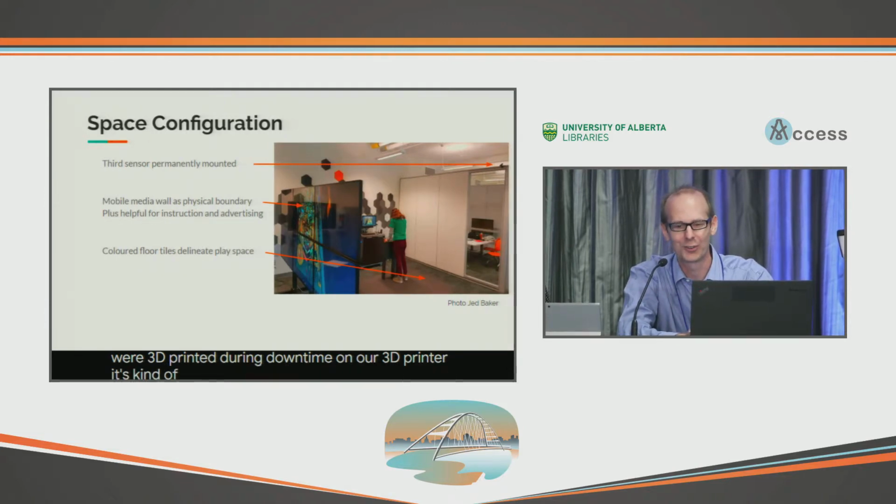It's kind of difficult to see in the picture, but at the top right, you can see the third sensor for the Oculus. That's permanently mounted on top of one of the workroom doors. The cart itself is placed in a fairly specific space on the wall, and that actually just ensures that the boundaries for the room scale are consistent.